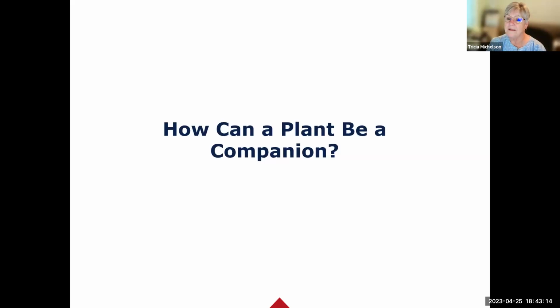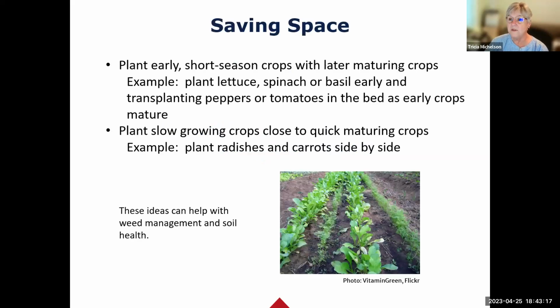So how can a plant be a companion? Well, first of all, it can be used to save space in your garden. If you plant early short season crops with later maturing crops, you can get double duty in your plant bed. So you might plant lettuce or spinach or basil early when it's cool, and then transplant your peppers or tomatoes into those beds as the first crops mature. You can also plant slow growing crops next to quick maturing crops. So planting radishes and carrots side by side, and that's what you're seeing in the picture below.